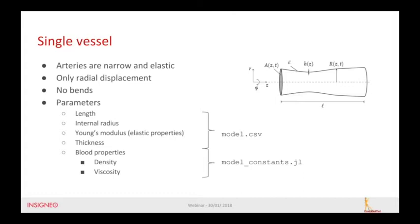And to do that, you have several files you have to fill in. One is a comma separated value file, where for each artery you have the length, internal radius, Young modulus, and thickness of the artery. And then you have also a constant .jl file, which includes the blood properties. So you may have different properties of blood, such as density and viscosity, depending on your patient or even on the place in the world you're measuring the blood properties.